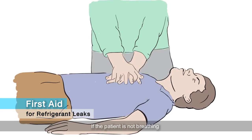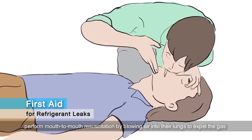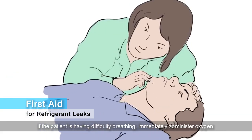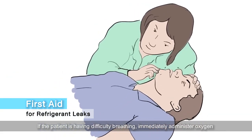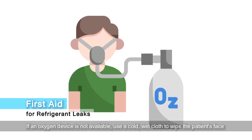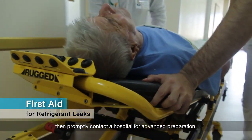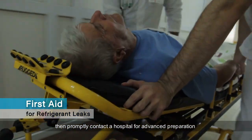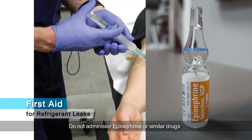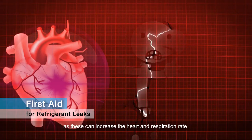If the patient is not breathing, perform mouth-to-mouth resuscitation by blowing air into their lungs to expel the gas. If the patient is having difficulty breathing, immediately administer oxygen. If an oxygen device is not available, use a cold, wet cloth to wipe the patient's face, then promptly contact a hospital for advanced preparation.